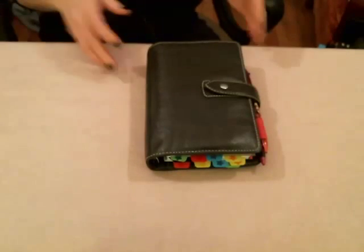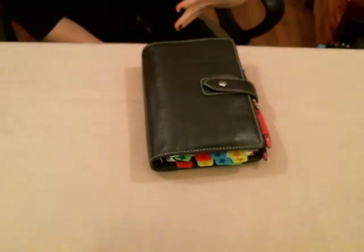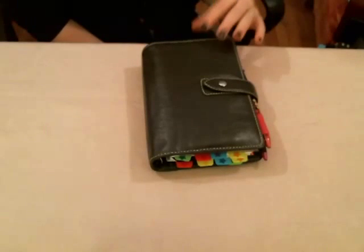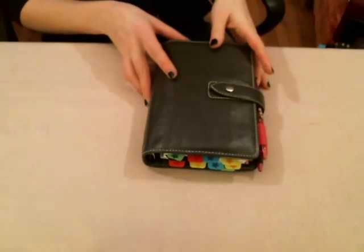So right now I'm currently using a gray personal Malden, which I adore. I love it. I really wanted to have a Filofax that had some wallet-like features, and once we go through the history of my Filofaxes, you'll see why. I'll go through the collections and you can see them. So I just wanted to do that now. I'm just going to put this one aside.